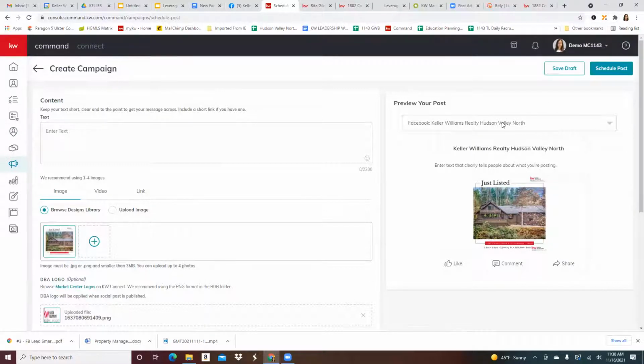If you have multiple Facebook pages, you can toggle down and make sure. Now, one thing to note, this is going to post onto your business page. This isn't going to post onto your personal page. Actually, they won't see it on their business page. What happens is it gets targeted to the people that you pick. No, this is just a post. Oh, this isn't an ad. Okay, sorry. I thought you did. Sorry, my bad.